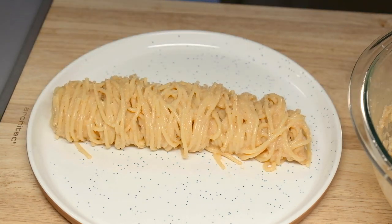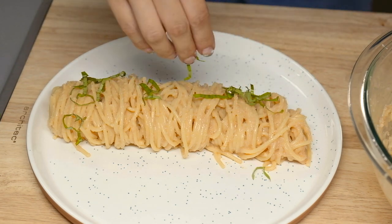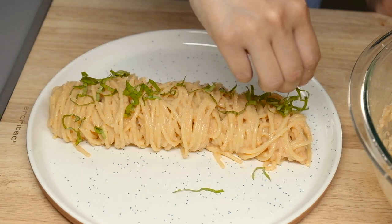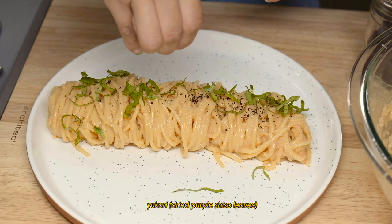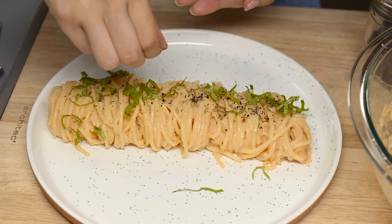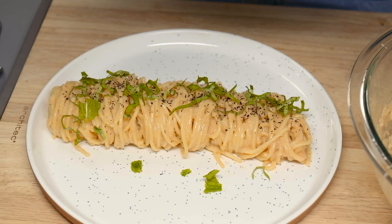So like I mentioned before, I'm garnishing with some basil leaves. I also have some yukari, which is a dried purple shiso leaves, and I'm gonna sprinkle some of that on top. I also have some mint leaves, which I'm going to just tear up and throw on top as well.